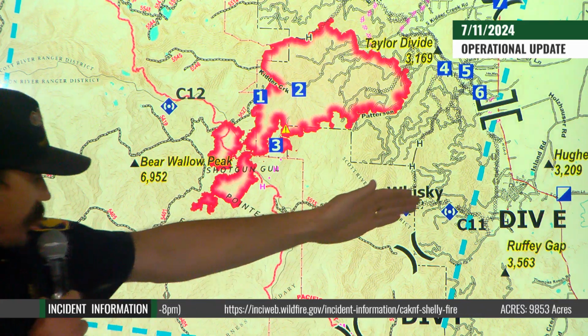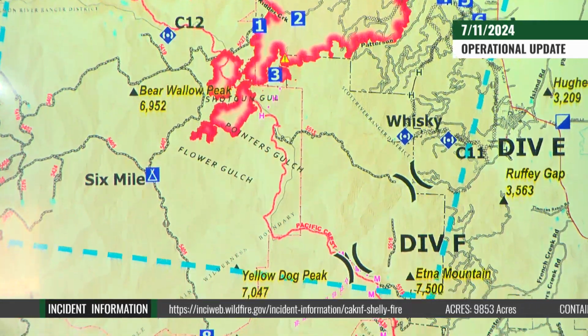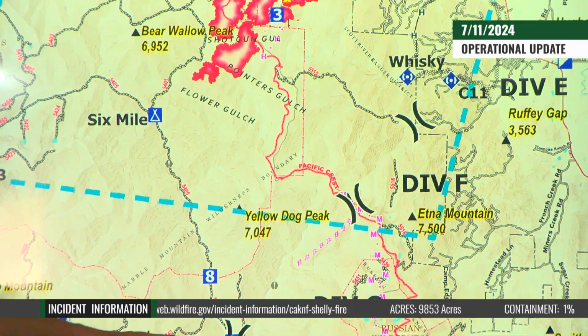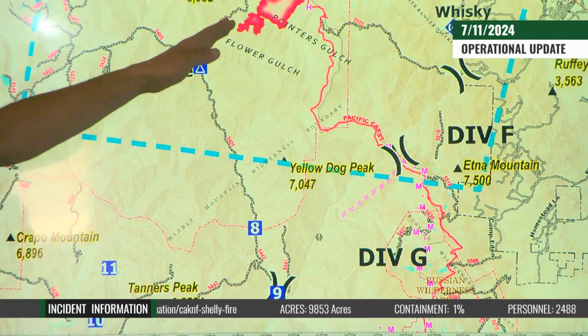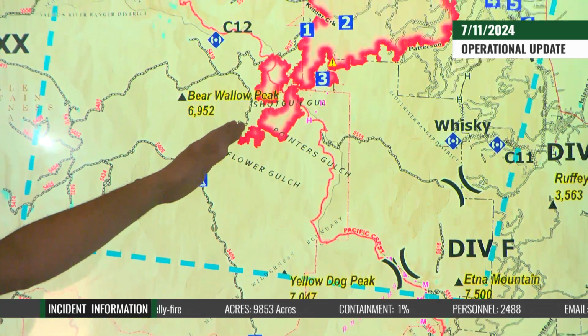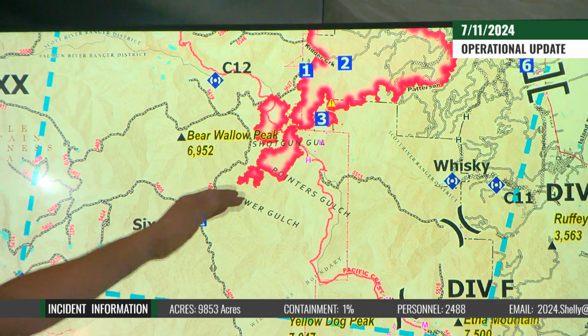Coming all the way down to the bottom, we are trying to set a spike camp up down here in the bottom and work our way into the Six Mile area to get into the base of this fire to make sure it doesn't progress anymore.